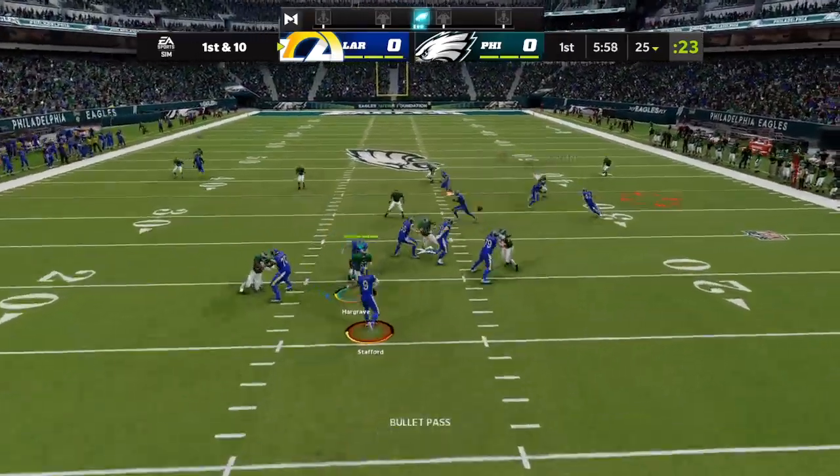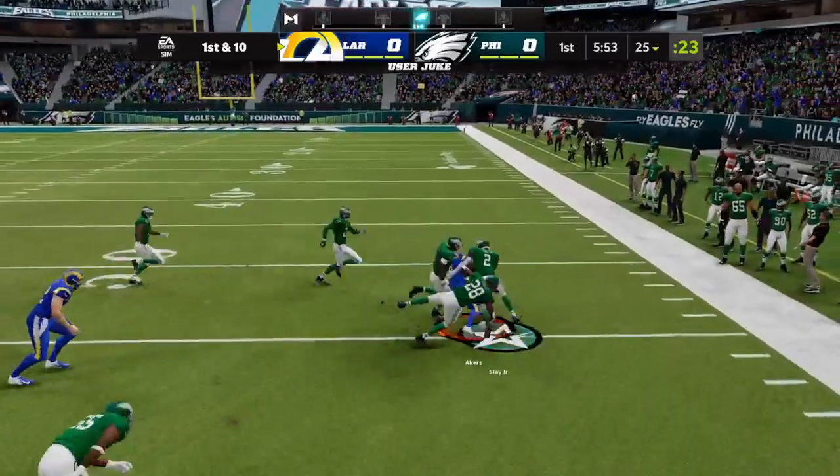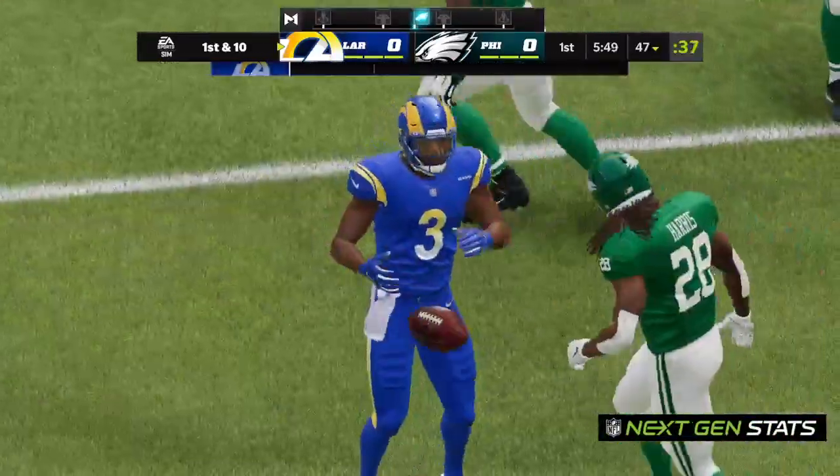Stafford on first down. That's into the hands of Akers, complete. And they work this well upfield across the 45.